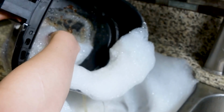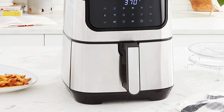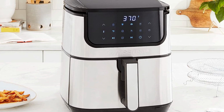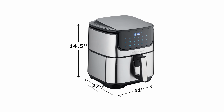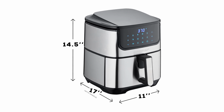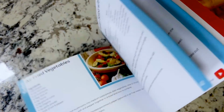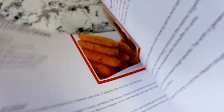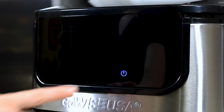This air fryer is built to last. The removable pan and crisper tray are coated with PFOA-free non-stick material. The non-stick basket extra large cooking space measures 9.9 by 9.75 inches by 5.5. Comes with a recipe book that contains 100 recipes tested right in our GoWISE kitchen. These step-by-step recipes will get you started and hooked on using your new kitchen gadget.